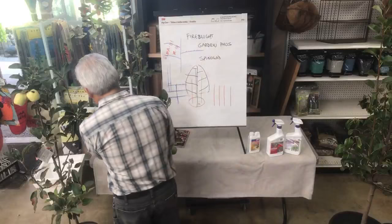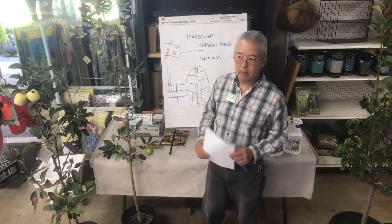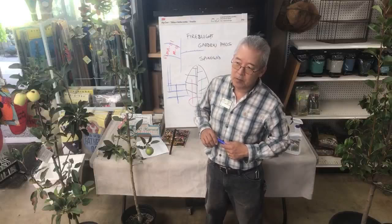What apple trees are self-pollinating? All of them. All of them, okay. Now, okay, that's a good point. So apples are all partially self-fertile, but all orchards will have at least two varieties.